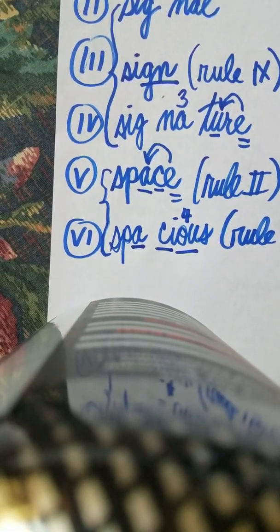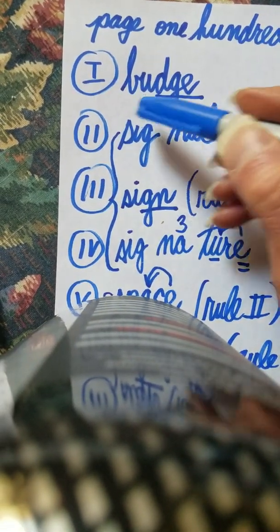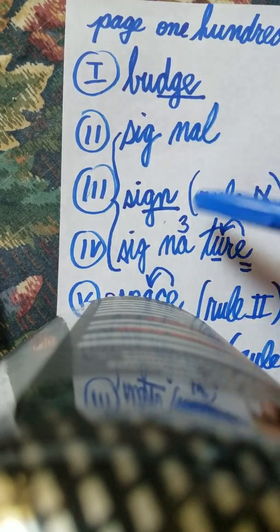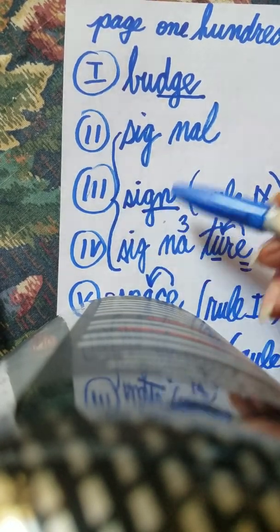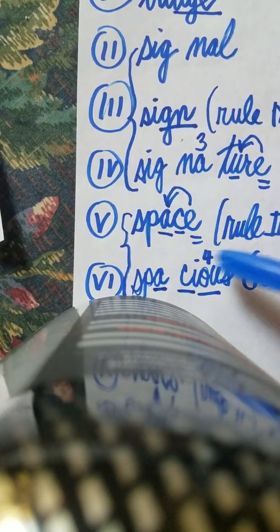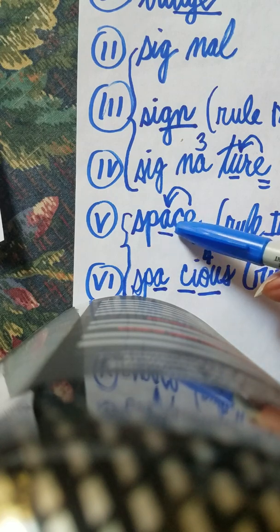So let's go back up to the top. Let's go. Budge. Signal. Sign. Signature. Space. Silent E. Space. Spacious.